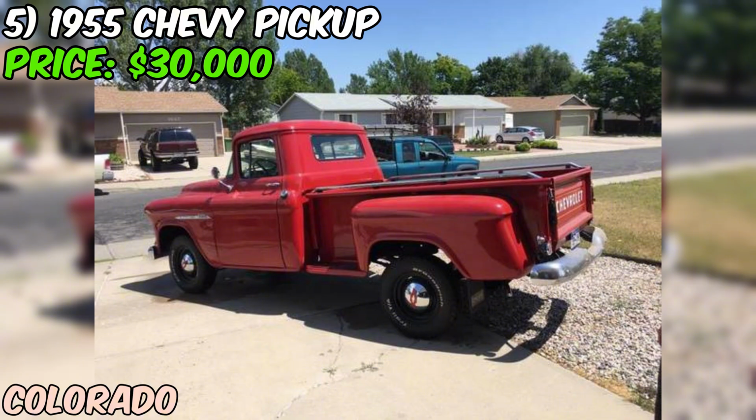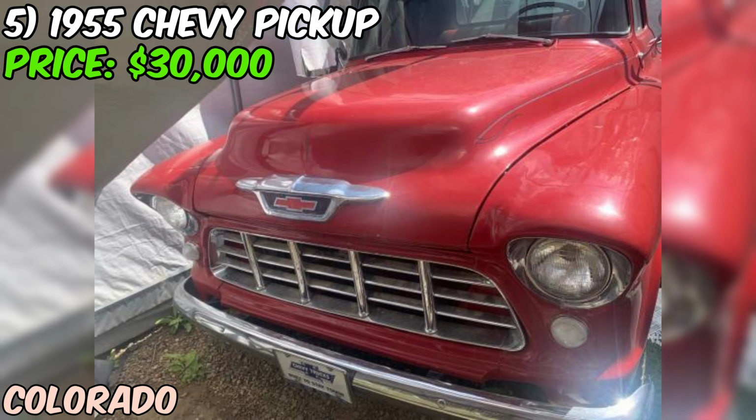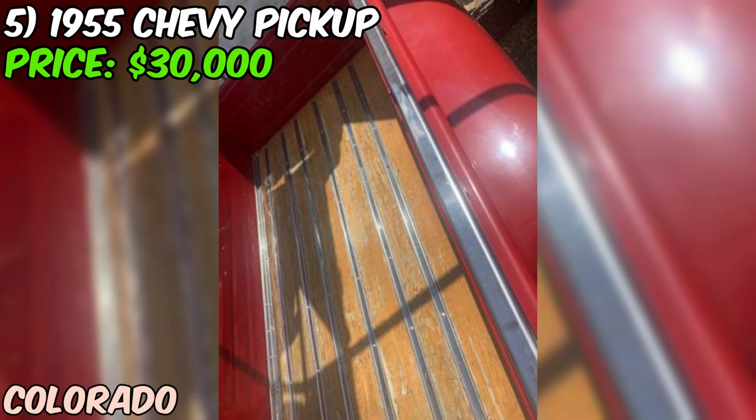Now, about that $30,000 price tag, it's definitely in the higher range, but the market for 50s Chevy trucks has been pretty hot lately. The key here would be verifying the quality of that 1980s rebuild and checking how well it's been maintained since then. The good news is, they're offering to consider best offers. One thing I really appreciate is that they kept the original 6-cylinder engine instead of dropping in a V8 like many people do. That shows some respect for the truck's heritage.